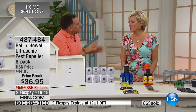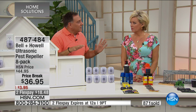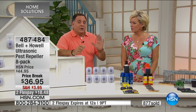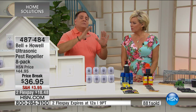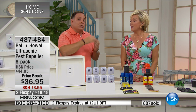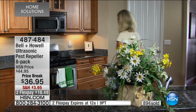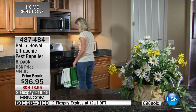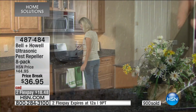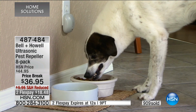Think about this. You ever seen these on cruise ships, especially the ones that go around the Cape Horn? They will have these devices on them that put out sound waves that are repulsive to human beings to fend off pirates. So there definitely are applications outside of the animal kingdom, for riots and things like that. And so they said, you know what? Let's use that, this sort of a version, for these pests, and it really does work.